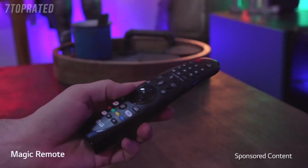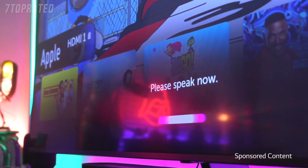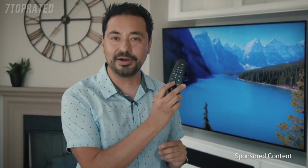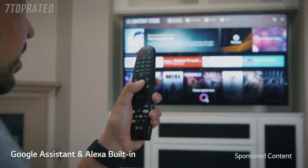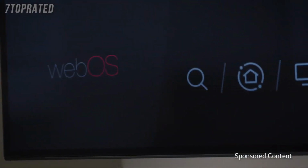The included Magic Remote also packs voice control that allows you to control the TV, like changing channels, and it also has mouse-like motion control to easily select things on the TV. But something I thought was really interesting is this little button right here of a microphone. So if I push this button, I can use Google Assistant to control any of my connected smart devices around my home. I feel like their user interface is very easy to use and also very intuitive.